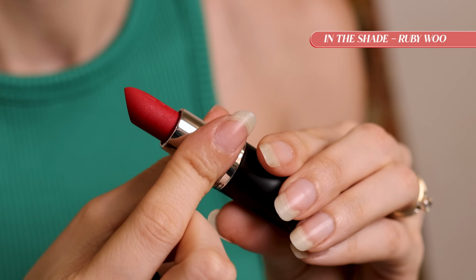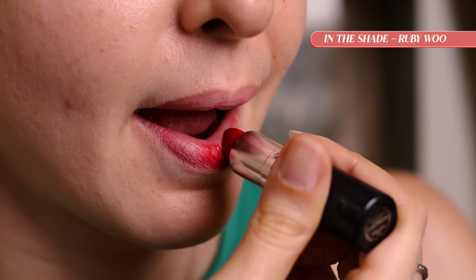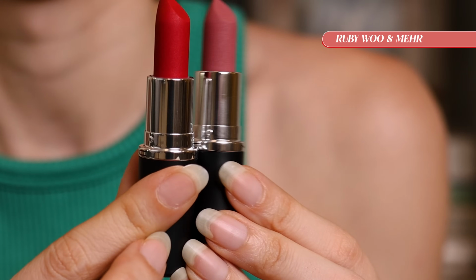Now, M.A.C lipsticks have always been amazing, always iconic when it comes to lipsticks, and there are people that use the same shade their whole life as well. So I do feel like this is definitely a better, bigger size, which will last longer, and the formulation feels so good. Let me show you the other color as well. So this is Ruby Woo, which is a beautiful red. I've used this in the past as well, and I'm going to put this on and swatch it for you guys as well.